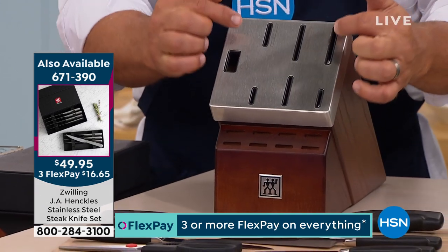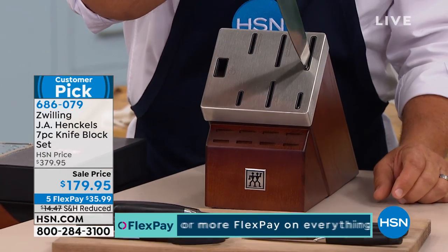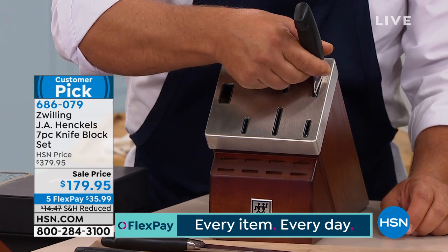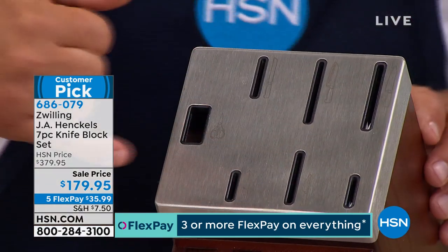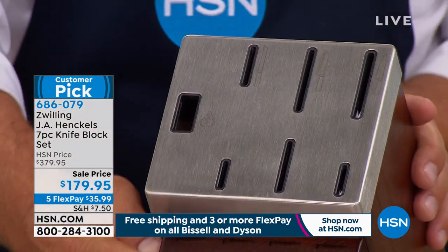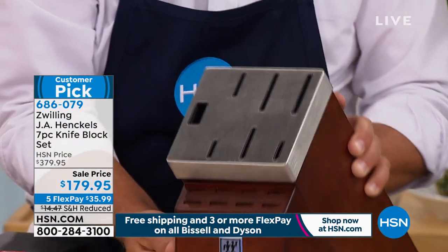All of the slots are labeled, so you know exactly which knife goes where, so you know where the chef's knife goes. And listen, you can hear it sharpen. That's wild. It sharpens itself every time you put this in and out of the block. Then you've got your Santoku opening, you've got your bread knife opening, and your shears go over here, and this is a stainless steel cap that goes over this beautiful ash wood block, and of course, that Zwilling Henckels logo on the block.